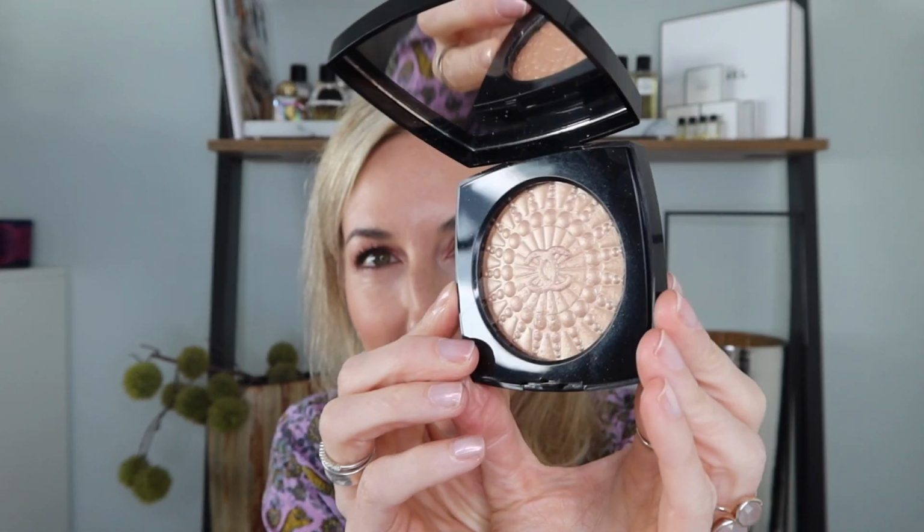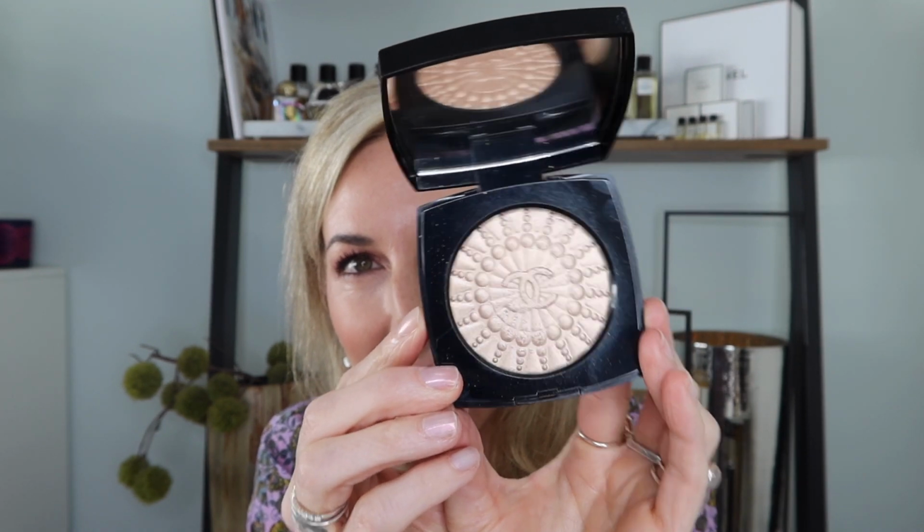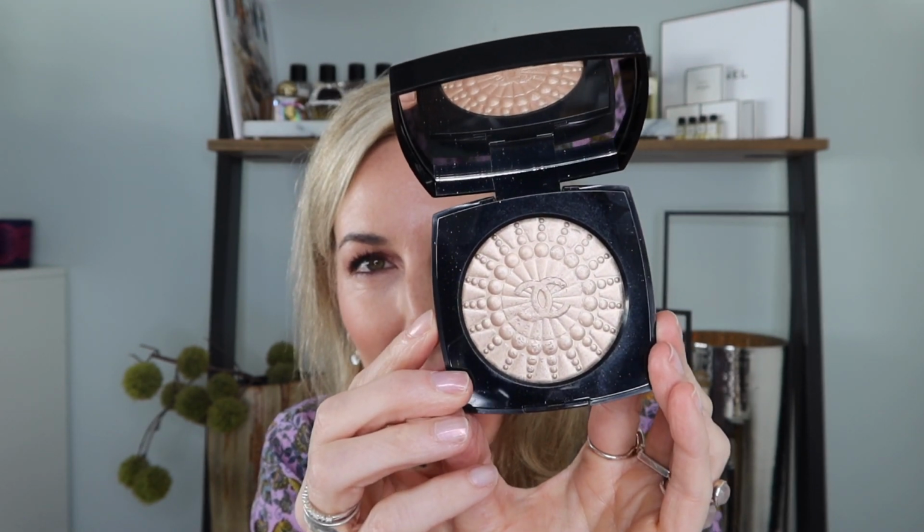Then we're going to use this beautiful kind of blush slash highlighter. This is the Pearls et Lumiere, and you guys, this is so pretty. I like to use this kind of in my brow bone. I kind of use it as a highlighter, obviously, but also you can put it a little bit as a blush topper. And this is just such a beautiful highlighter. I have been laughing at myself because I always tell you guys I'm not really a highlighter girl. I think I might be. I just tend to like more subtle kind of highlighters.